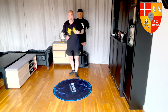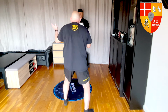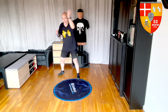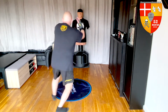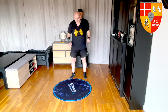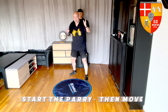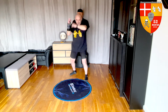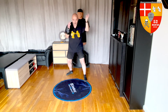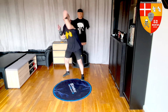So we're going to do this one both directions. First, outside the right hand. And then outside his left hand. So in this one, the parry starts a millisecond before the shuffling starts. So we start to block down and then we move to the outside. So we start parrying and then we're outside. And whichever direction you're moving, you start the parry and you move.